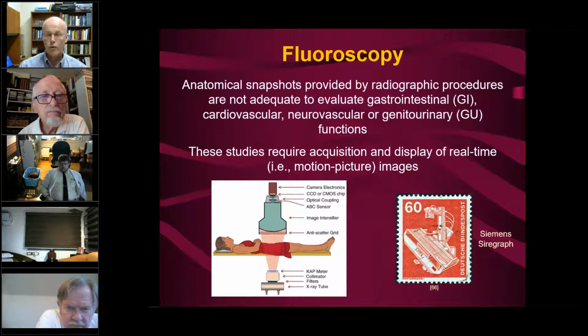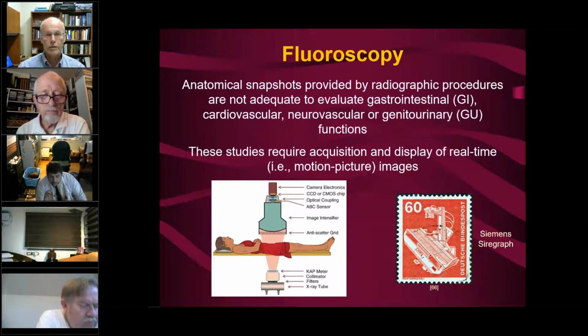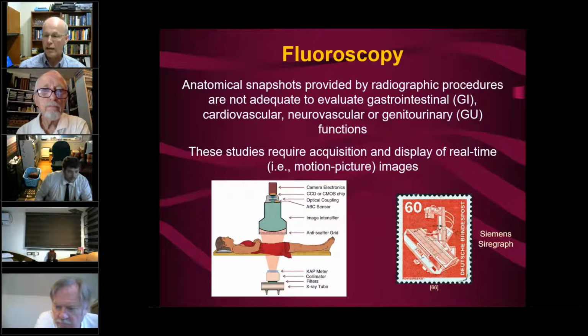You might want to see how solids are being processed as they go into the stomach, or as they come out of the stomach, or even beyond that. You might want to see what's happening in the vasculature around the heart or in the brain. Maybe there's an aneurysm in the brain that we need to see. So we need some live imaging.